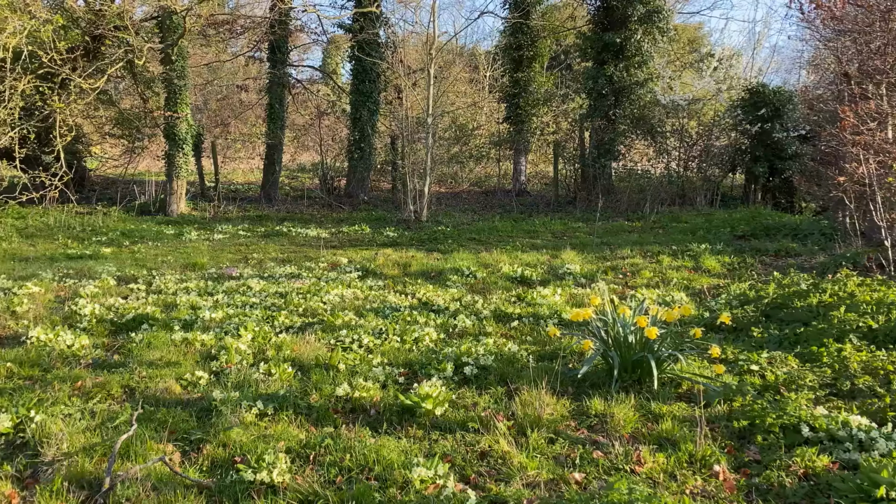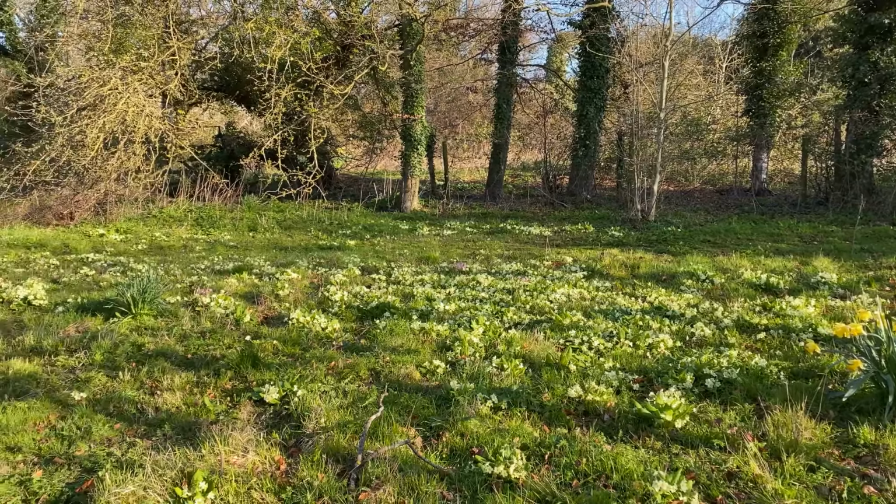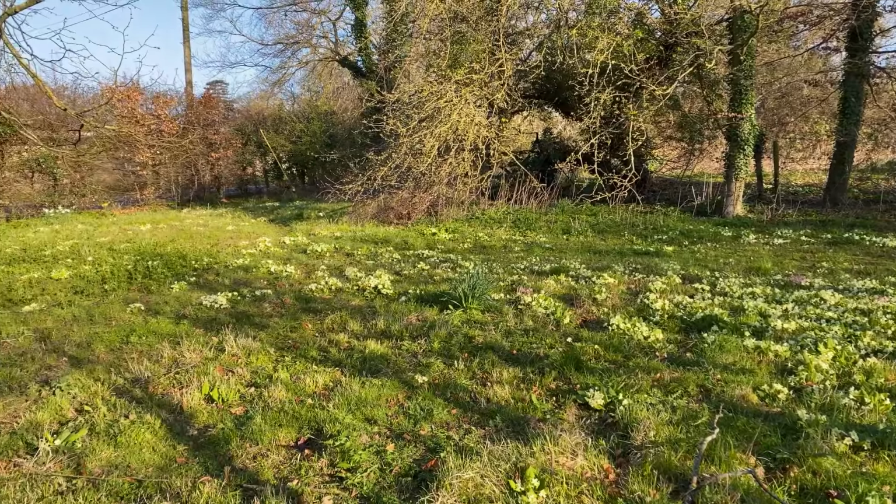This is part of a local estate, Grimsthorpe Estate, no less, which is right on the doorstep of where I grew up in South Lincolnshire. And if you can see just behind me over there is Grimsthorpe Castle. Excuse the road noise by the way, this is a main road, but I knew about these primroses a little while ago, and I've just been dying to get back here to show you because they're absolutely looking stunning at the moment.